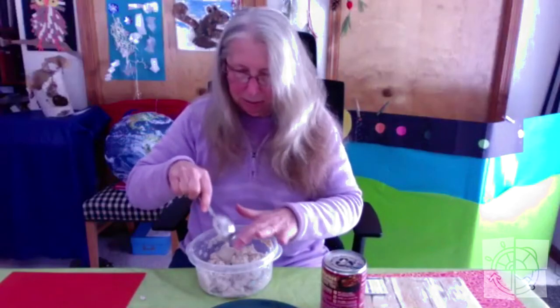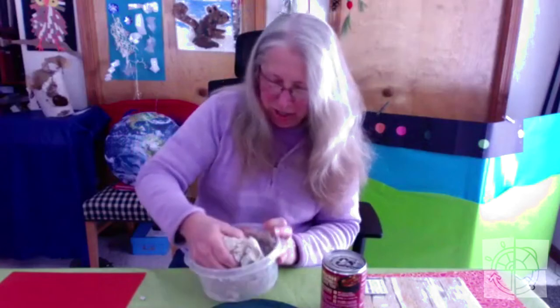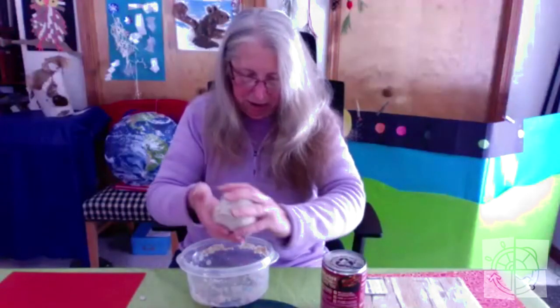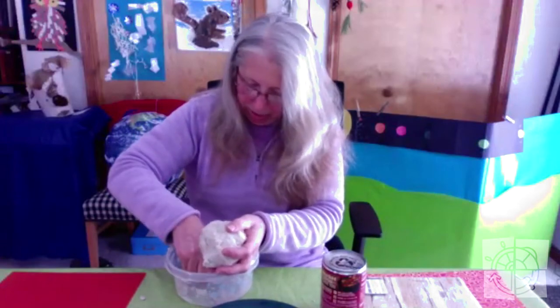This is why I like to play with Play-Doh and other dough and make cookies, because we can squish it together and make shapes. And that's what we're going to do. So I got a ball. I've got to make this into a ball. Maybe I have more than I need. I didn't do this ahead of time, but that's okay. Okay, so I have a big ball of dough though.